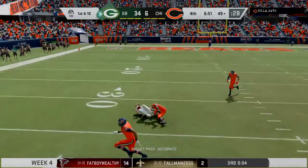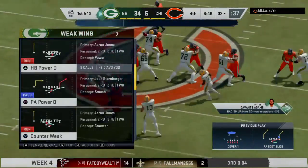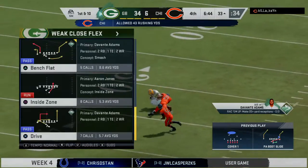Throwing on 1st down. Franks. Oh, he got position on him, and he pulls it in. Let's go, baby. It's a gain of 16 and a 1st down for the green and gold.